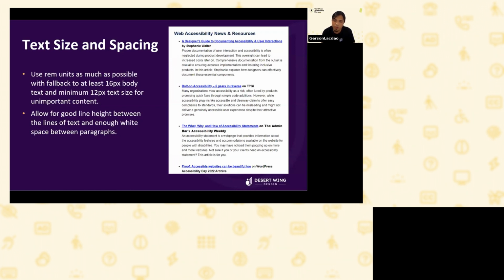But if you use pixels, even if they've set large text to display on their browsers, it's going to stick with the 16 pixels. So if possible, if your email editor allows it, use REM units. And also allow for good line height and white space between paragraphs, just to have enough breathing room. It's much easier to read that way.